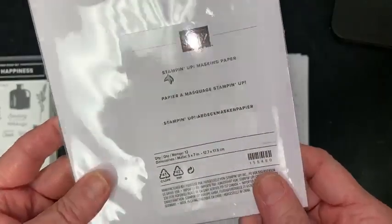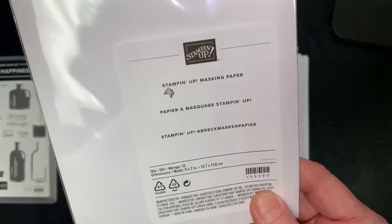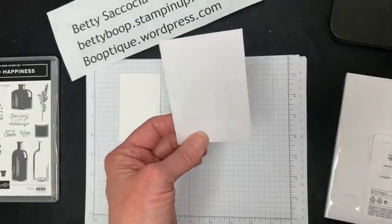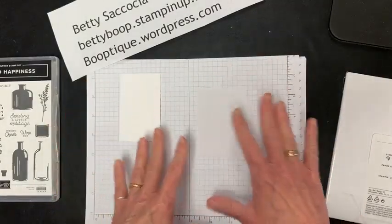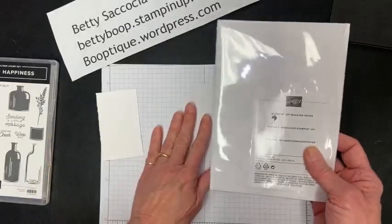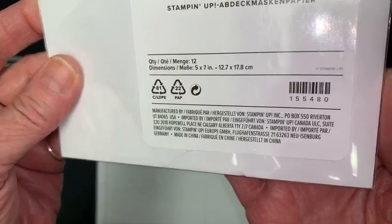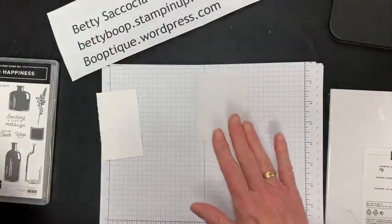If you don't have this or don't have the ability to get it, and really need to make this project right away, you could do something similar if you had those big Post-it note things that are all sticky on the back. But I think that this technique really works well with the Stampin' Up! Masking paper. So there it is. There's the number for it, 155480, and it will be continuing into the new catalog as well.